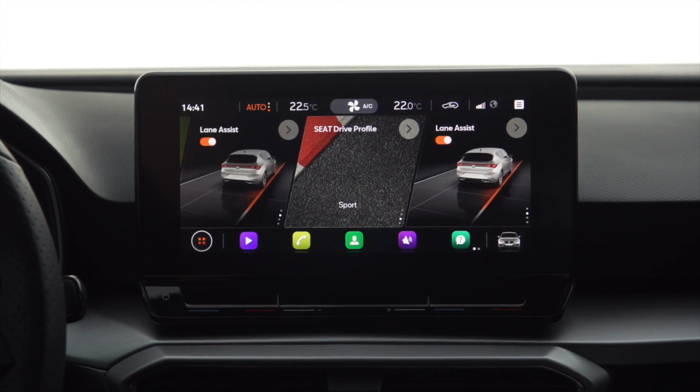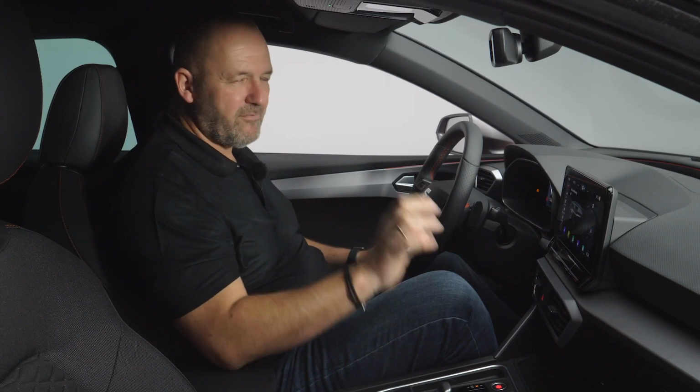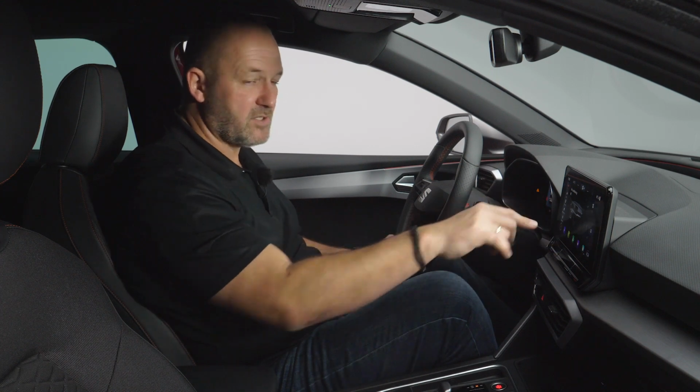Important to know is you do not find any more buttons and knobs in the car, which means when you have this system on board, everything goes through that big screen here.